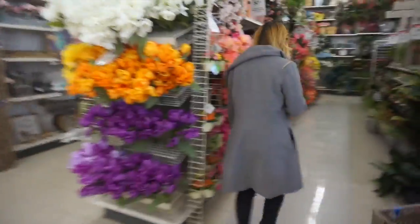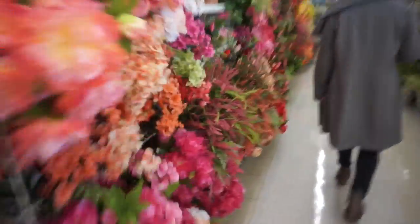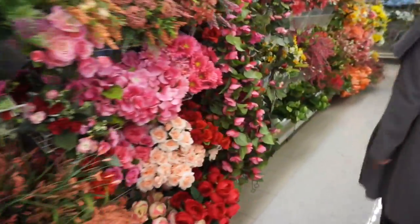Oh my goodness. There are some flowers. Daniel's gonna kill this challenge. Wait, take pictures, take pictures, take pictures. Okay, we're in the flower section. I'm so excited to try to do this. Yeah, we're here at like 10 in the morning. It's literally like 10 in the morning.